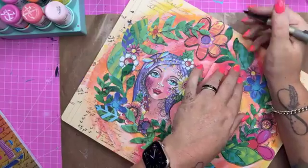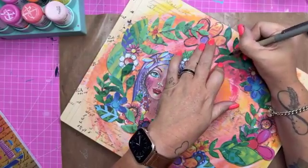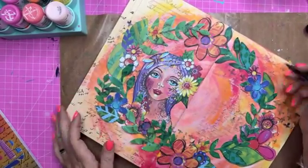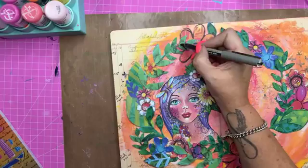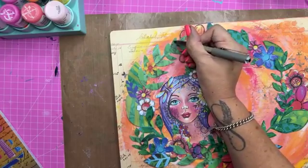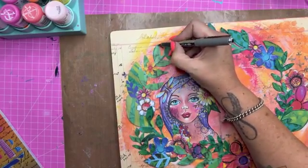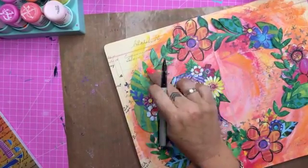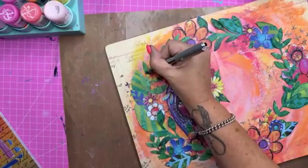But I definitely love the addition of this black pen mark. There's lots of black elements in this, so adding a nice little paint pen or a little black pen mark around here is going to make a huge difference to your project. Flower child. Oh, flower child works. But giving these leaves a little bit of an outline, a bit of definition, before I then go back and stick them all down.